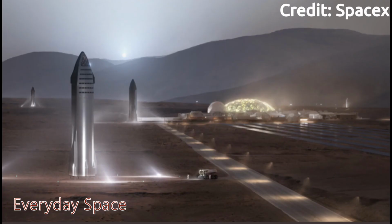So the main primary goal of the Starship and BFR is to really colonize Mars. Colonizing Mars was actually one of Elon Musk's childhood dreams. So he's planning to do it with SpaceX's Starship and BFR.